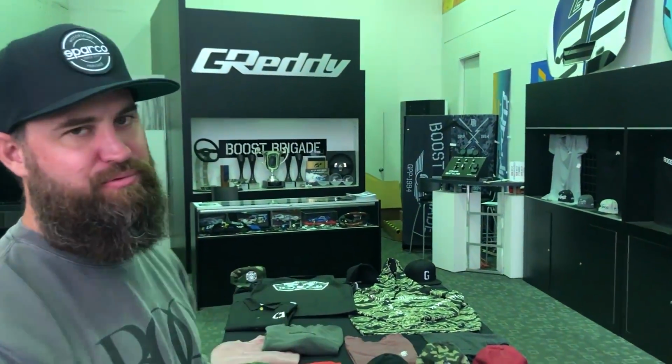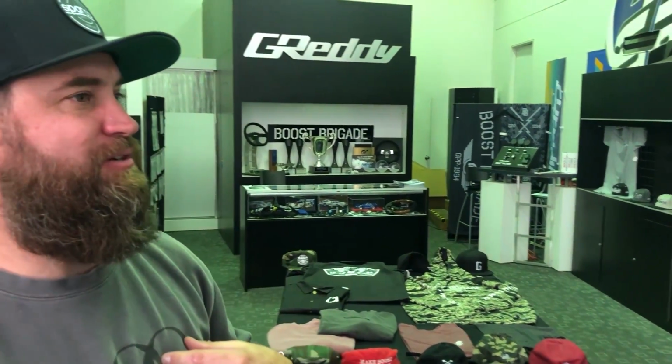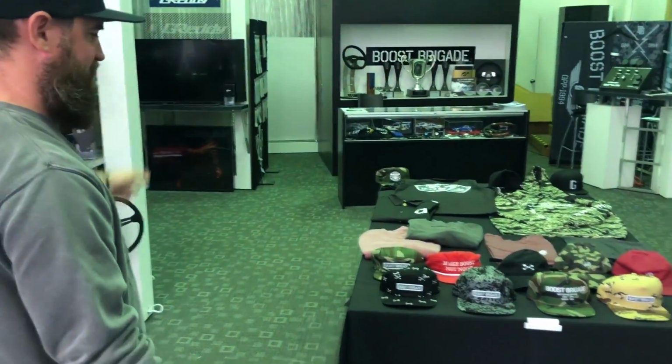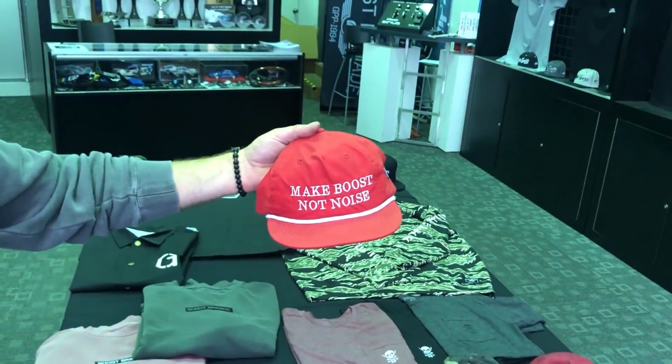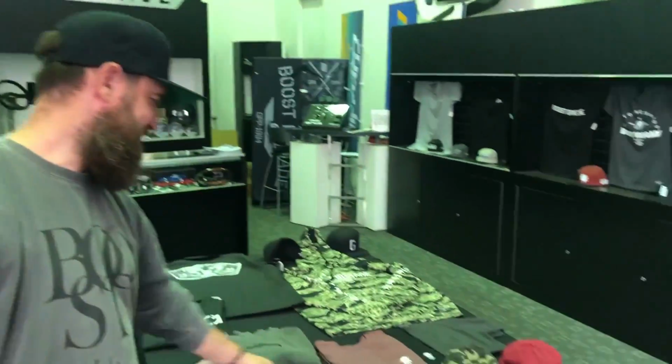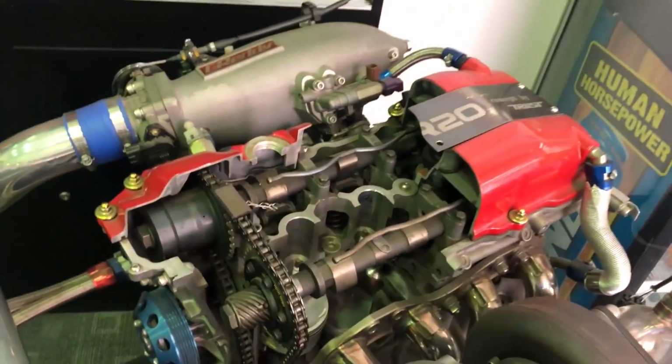A lot of people don't know that Gretty also owns a brand called Boost Brigade because they're big on turbo systems and stuff. So I actually have a Boost Brigade sweatshirt on today. But they also have all these really cool products. Yeah, they got some cool stuff. Make boost, not noise. That's for all the Honda guys out there. I like how they have just the complete motor setup. This one actually is torn away too.